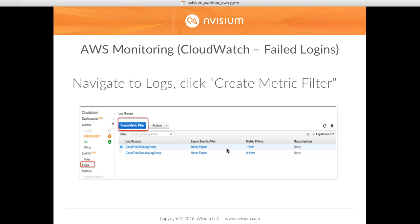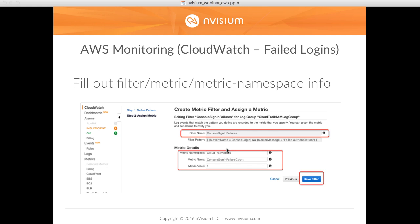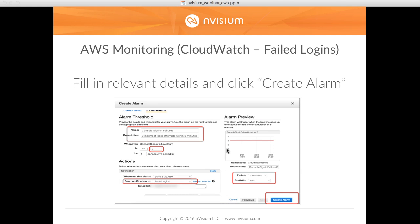You go into logs. In this case, we chose the IAM log group, and we clicked create metric filter, and we put in that filter pattern, and we assigned the metric. Again, filled in the information as you would want to fill it in, and clicked create alarm. Once that was done, really all that you need to know is that beyond the name and the description, which is just, hey, console sign-in failures, if the login has failed around 3 times, so if 3 times in a row or greater the login has failed, and that's within a 5-minute period, and you can change that obviously, now you're going to get alerted on that.